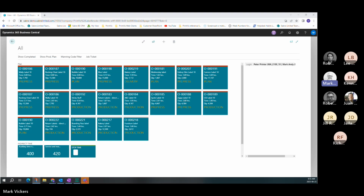Take a look at another one. Here's one for shop floor. This is your production workers on the shop floor production. These are a list of the jobs that they would work on. We'll delve into this a little bit more, a little bit later on in the slides.